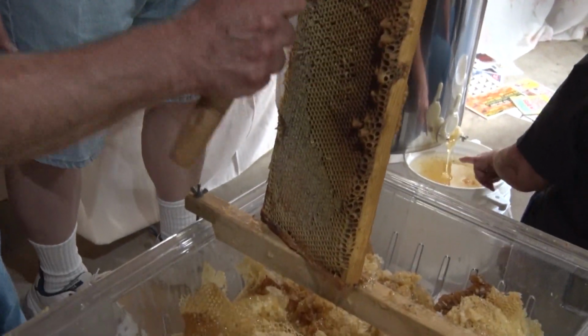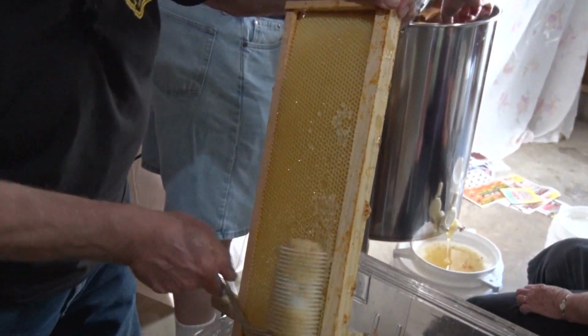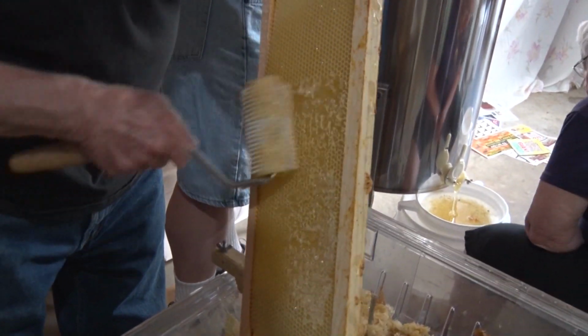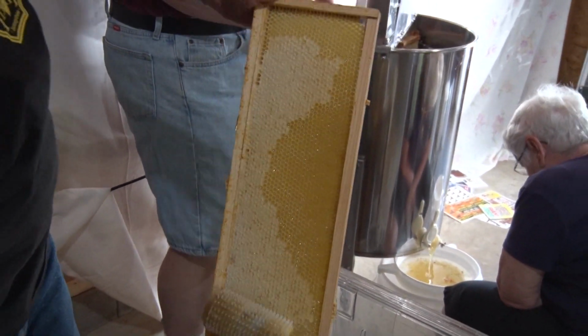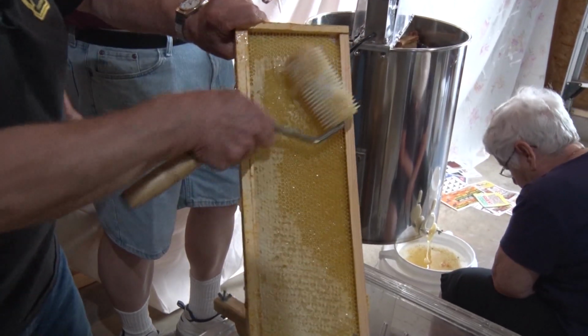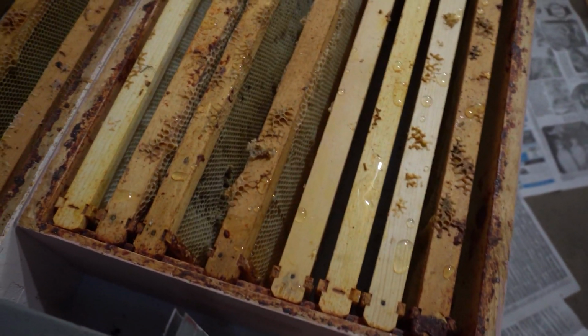So one more. You can see this is all nice and shiny. It's ready to be capped. They just didn't have time to cap it. The little cappings that's on here, I'll just break those up with the roller. And the same on this side. These are pretty full. Otherwise, it's called green honey. It's not down to 16% water. And you only want 10% green honey in there.